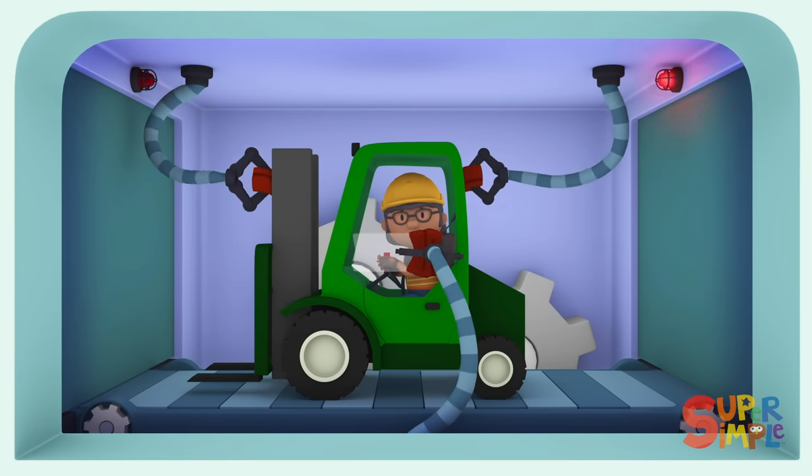Let me find your vehicle. Is it a monster truck, a submarine, or a helicopter? That's it! It's a monster truck! Let's see how messy this monster truck is. Is it a little messy, medium messy, or super duper messy? It looks super duper messy. Let me see what kind of mess this is.